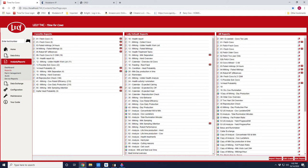We have the availability to import and export from a USB or someone else's T4C, as well as we can set up automatic printing tasks. So if you show up in the morning and you want your repro list or your to-breed list to be printed waiting for you, we can easily get that done as well. We can pretty much build a report for almost anything the producer requires in T4C. We can get pretty complex. We can also build graphs, in spreadsheets as well, and then also export them to an Excel file, PDF, etc.